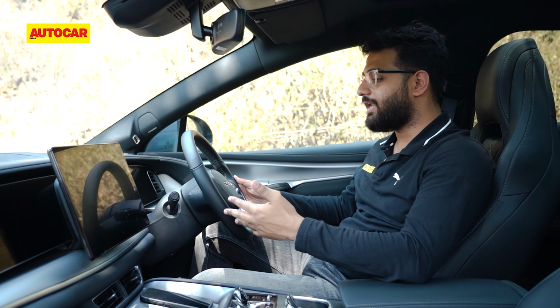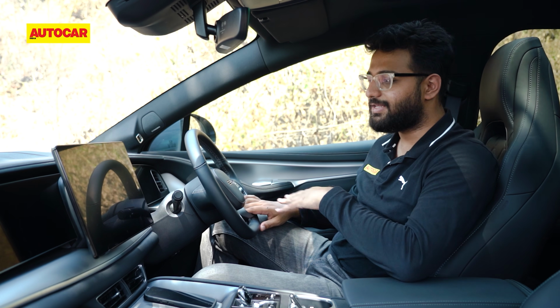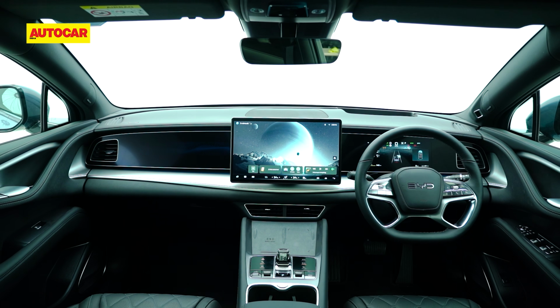And overall, the steering wheel, again, flat bottom, this lovely brushed metallic look to it, and it just doesn't feel like a car that is priced around these other cars, because in this comparison, it is just blowing away the competition.